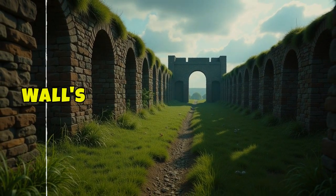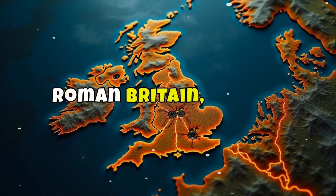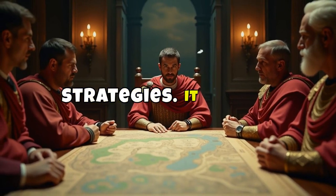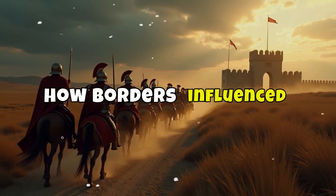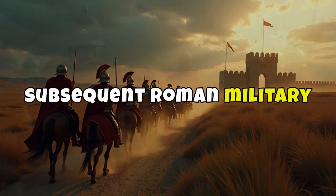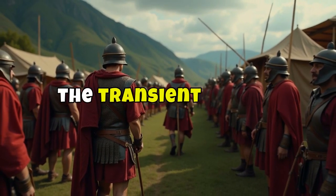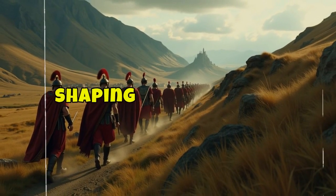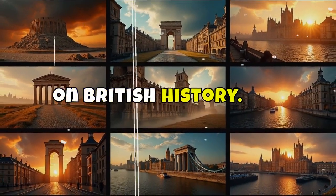The Antonine Wall's legacy is intertwined with other aspects of Roman Britain, such as the shifting imperial policies and frontier strategies. It serves as a precursor to understanding how borders influenced subsequent Roman military and cultural integration strategies and highlights the transient nature of Roman incursions into Scotland, ultimately shaping the discourse on Rome's enduring impact on British history.